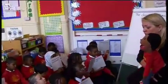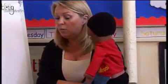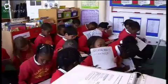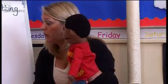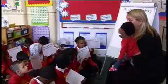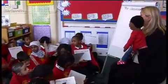Show Monty your sentences. Let's have a look. Oh, Monty says he likes Shamani's sentence because she's talking about me talking and she's remembered to use a capital letter and a full stop. And he says he likes Heather's handwriting because she's remembered spaces between her words.